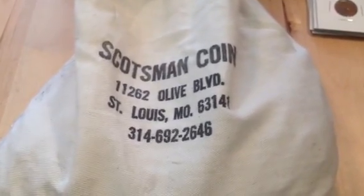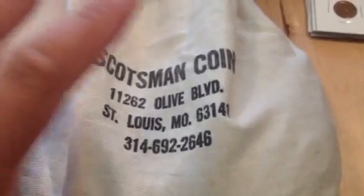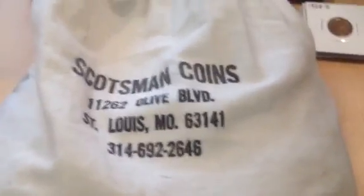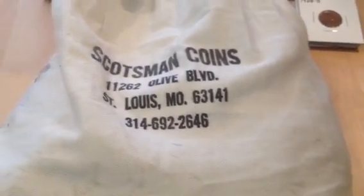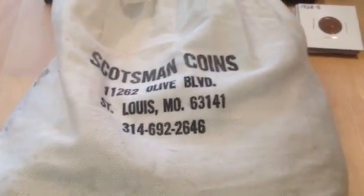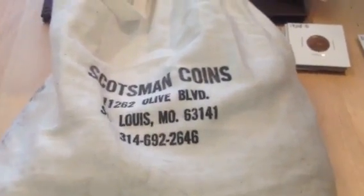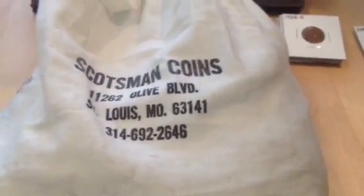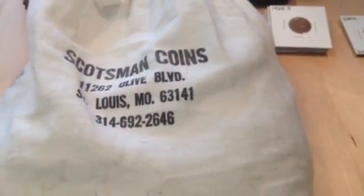All right, so I've had the opportunity. One of my local dealers had this bag where he's accumulated a lot of junk wheat cents that I think spanned the last 4 or 5 years. What's in here is about $24 face value. He said $20 you could take it, otherwise it's just scrap copper in his estimation.